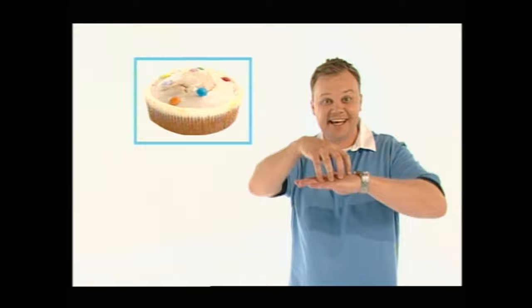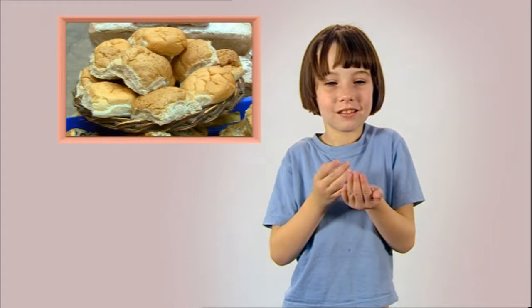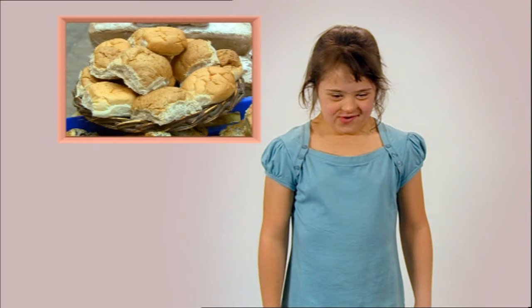Look. Cake. You sign. Cake. Look. Cake. Oh, look. Bread rolls. You sign. Bread rolls. Well done, Beth. That's it, Talia. Bread rolls. Look. Bread rolls.